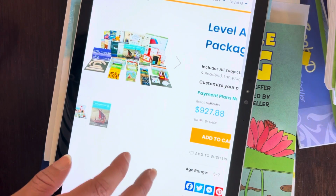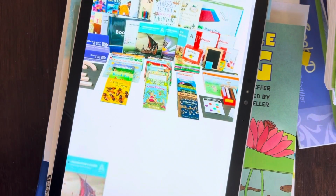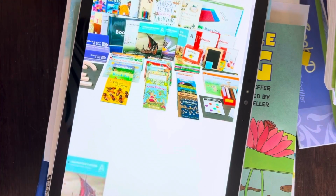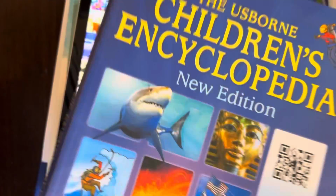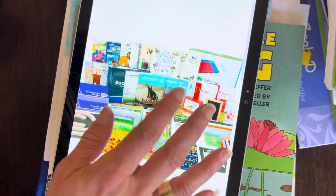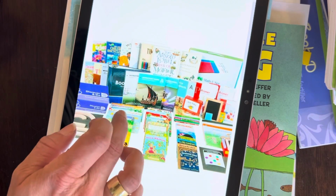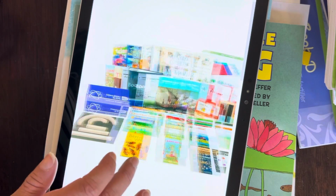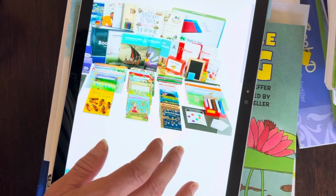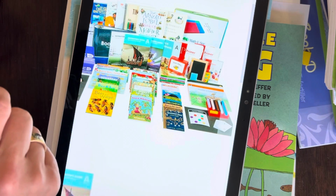But obviously Bookshark is more expensive because you're not buying books like these that cost like $5. Whereas if you're getting an Usborne encyclopedia, this is like $30 in today's prices. But you do get poetry with Bookshark. There's a Mother Goose book. There is very strong science, a little bit more diversified read alouds, and they do have a Magic School Bus book now.